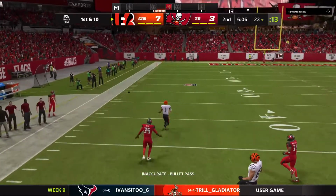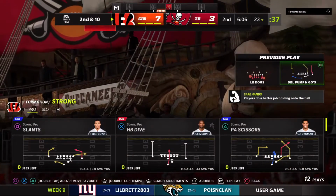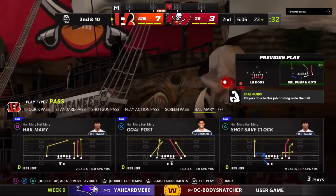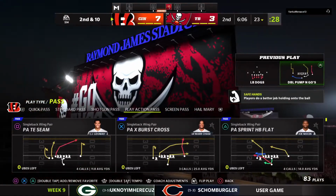Looking for more there on 1st down, but this throw downfield incomplete. And you just know when that play call came in, their eyes lit up because anytime you get a chance to take a big shot downfield, that's a lot of fun, and they missed an opportunity.